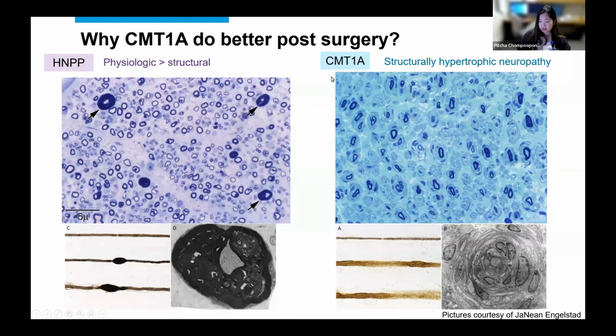We think that in patients with CMT1A, carpal tunnel syndrome is actually caused by structural compression of the hypertrophic nerve, taking up the space in the carpal tunnel. As you can see in the biopsy pictures here, you can see a lot of onion bulbs around the nerve. These onion bulbs result in enlargement of the nerve fascicles, like I showed you before, which then results in the large nerve that we see on ultrasound. And then this large nerve is being compressed in the carpal tunnel. So performing release surgery should help.